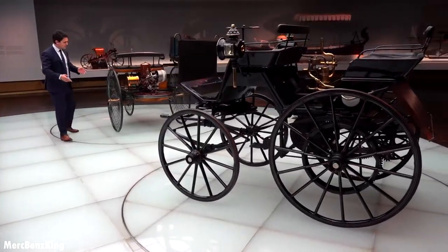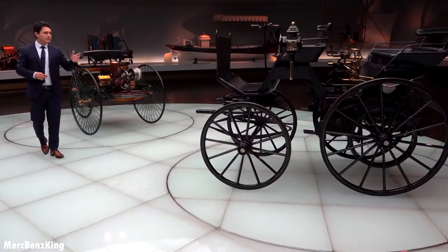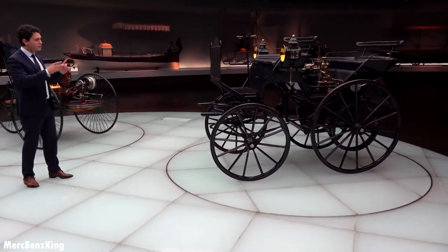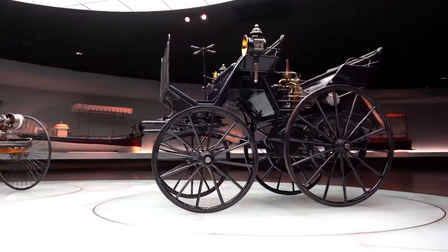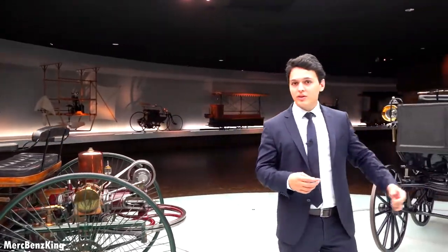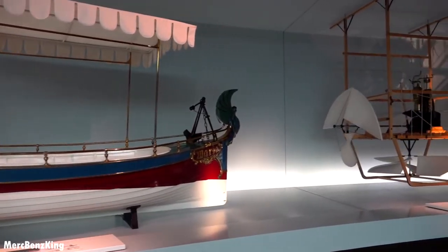You have to actually spin the wheel to start it. And that is the machine of Gottlieb Daimler. They actually never met each other, but Daimler was the one who invented the three-pointed star, and he was responsible for it. So he wanted to motorize the car for land, the boat for the sea, and the plane for the air.